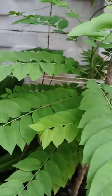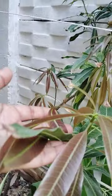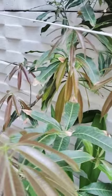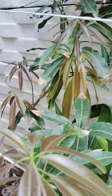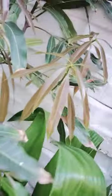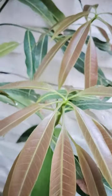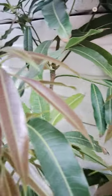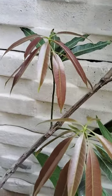See here. Very beautiful, nice looking. And here, a mango plant is there. New leaves came like this. See here. This is also looking very nice. Scientific name is Mangifera indica. This is also planted nearly 2 years ago. See here, so many new leaves are there. This is very beautiful looking.